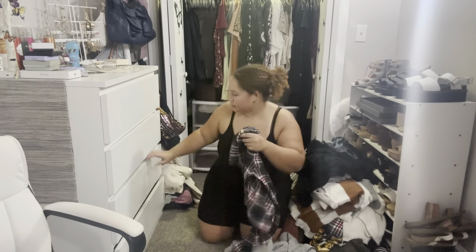Okay, so I'm gonna try and work on this pile a little bit, get it sorted out, and put some things away. So that's what I'm gonna do.